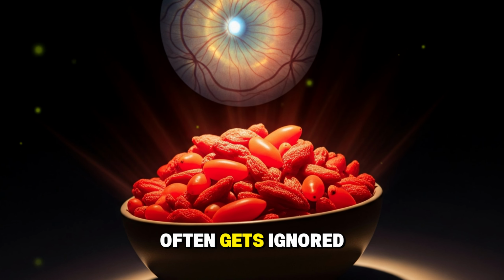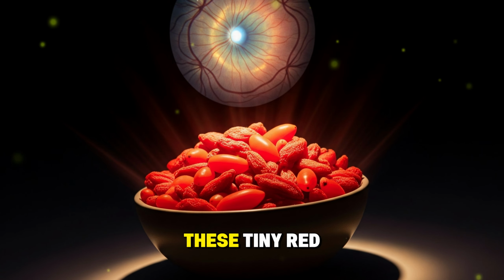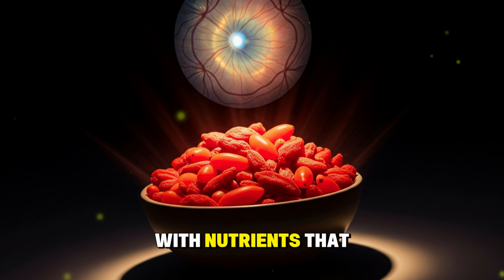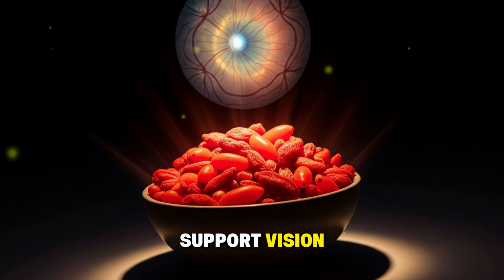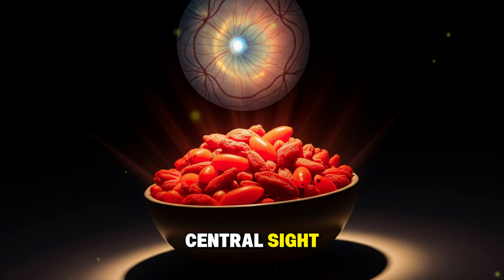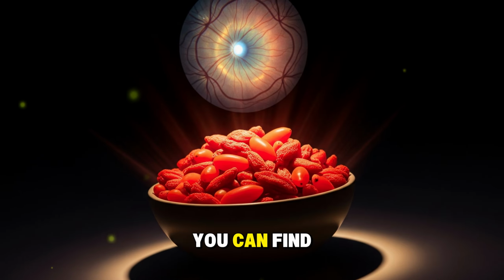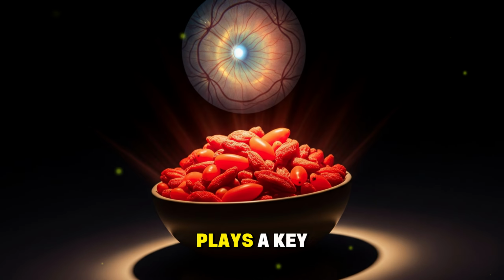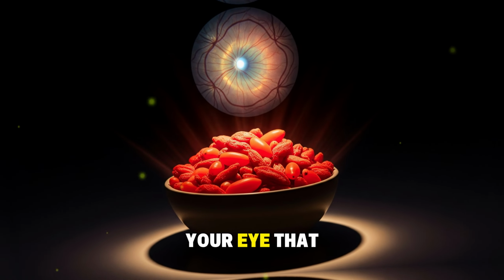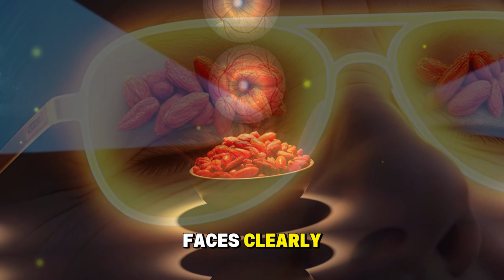Another food that often gets ignored but can do wonders for your eyes is the goji berry. These tiny red berries may look simple, but they're loaded with nutrients that directly support vision, especially the part of your eye responsible for sharp central sight. Goji berries are the richest source of zeaxanthin you can find, and this compound plays a key role in protecting the macula, the area of your eye that lets you read, drive, and recognize faces clearly.